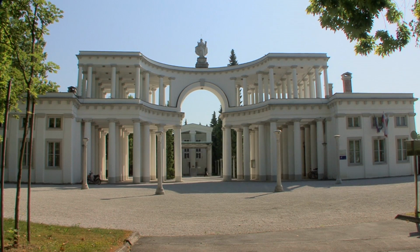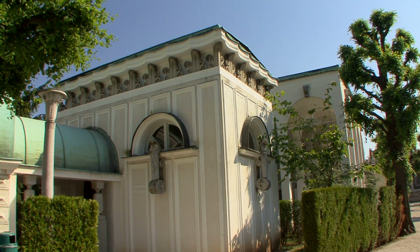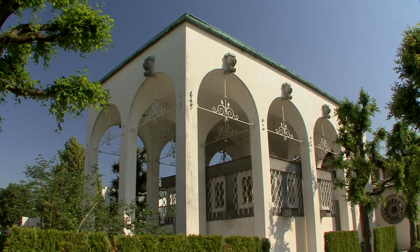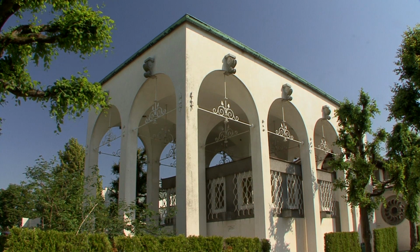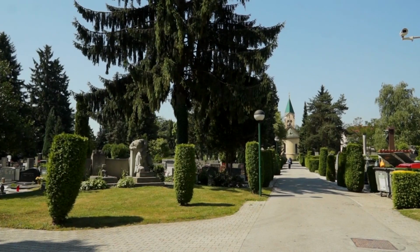A triumphal arch is the entrance to the Žale Cemetery on the city's northeastern outskirts. It has several richly decorated chapels, and is tantamount to being a city of the dead, as Josip Plečnik, the city's architect, had imagined it.